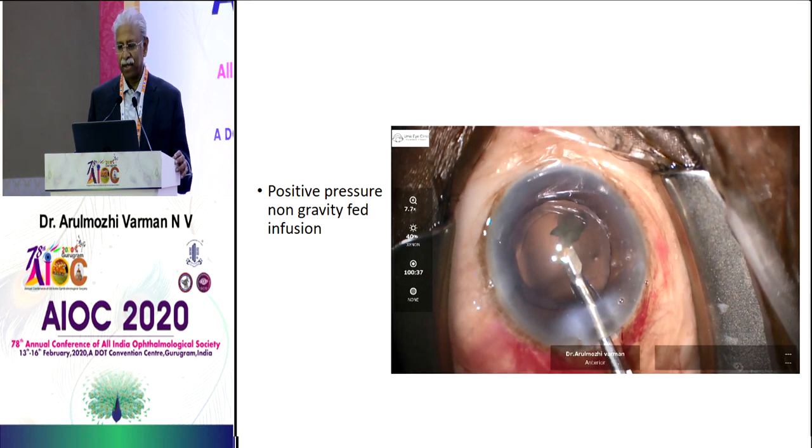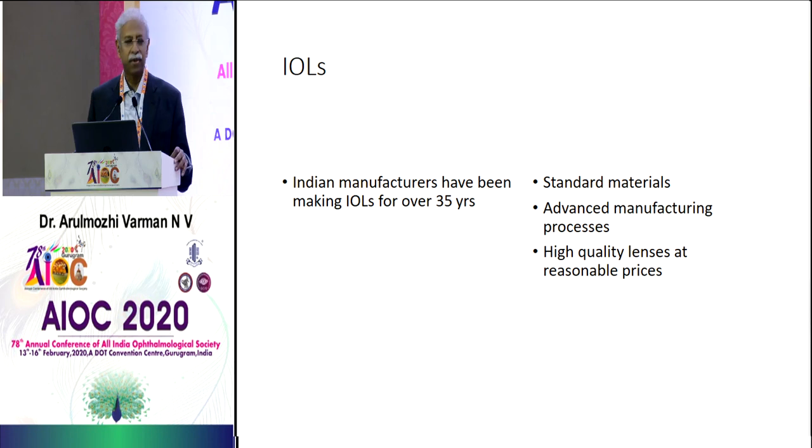So that puts into a nutshell what you can get out of an Indian-made phacoemulsification machine, a top-end performance that you would see at a cost which is about half a crore. And this machine would cost you much lesser. Again, no financial interest in any of the material I'm talking about.